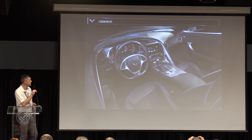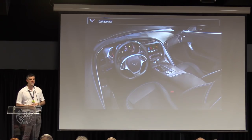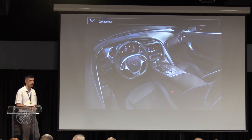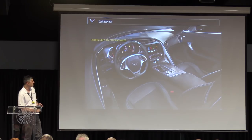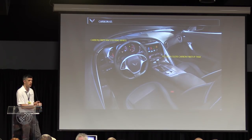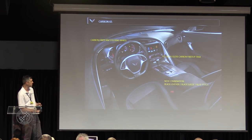Okay, a lot of handoffs. So the Carbon 65, as Harlan said, has an emphasis on carbon fiber. It gives the car a very serious feel. So we used the black leather and black suede interior for this car. The suede breakup with the suede cockpit seats, it's got the competition seats in it as well, and the blue stitch to tie into the exterior stripe color. We've also got the carbon fiber rim steering wheel with the blue stitching, suede wheel, and the high gloss carbon fiber IP trim as well, because the wheels are high gloss so they have to match. The new combination of black leather, black suede, and the blue stitch.